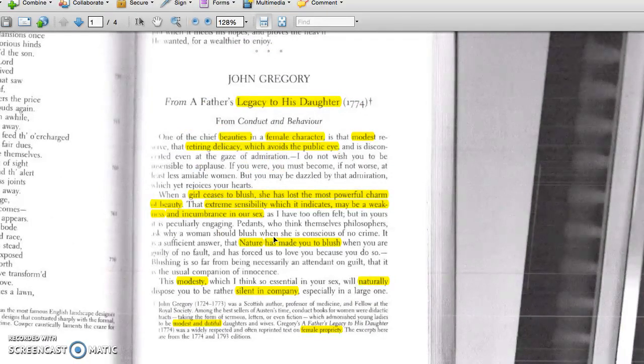Okay. So as we ask the questions, we're starting to come up with answers that give us a better sense of the real meaning of this text. I mean, we know from the outset that he seems to be giving his daughters a lot of advice.